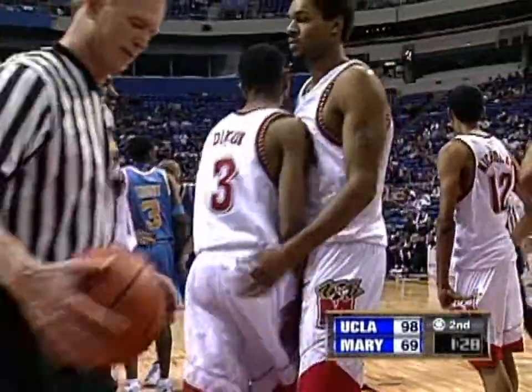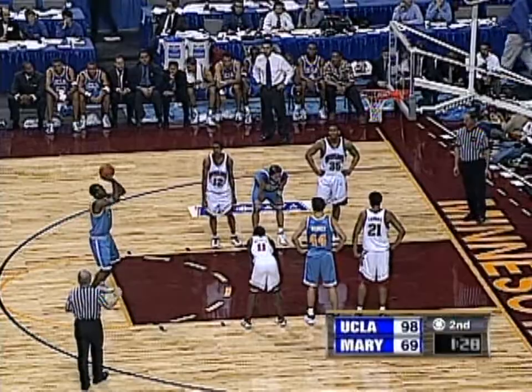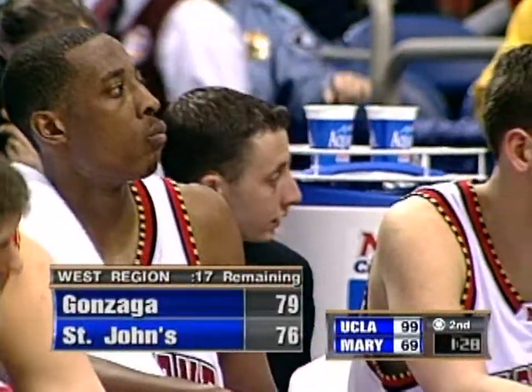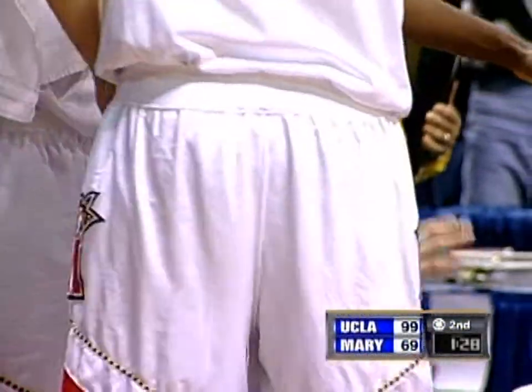And there was a play in that game trying to get Farnham a basket that impressed me so much. Jason Capone had a shot, and he gave it off just to get Sean. It's just a nice feeling that they enjoy him, they like his company, and he's a solid member of the team. St. John's trailing Gonzaga with 12 seconds to go in that one, a three-point game, 17 seconds remaining.